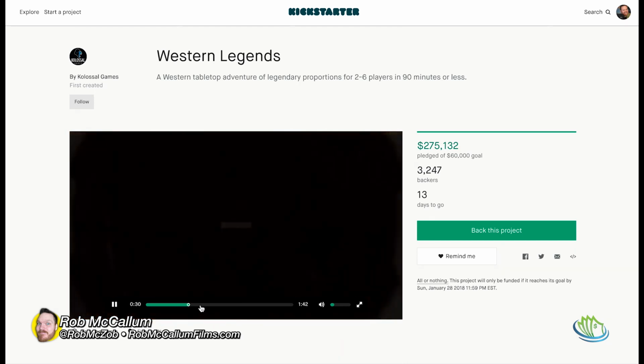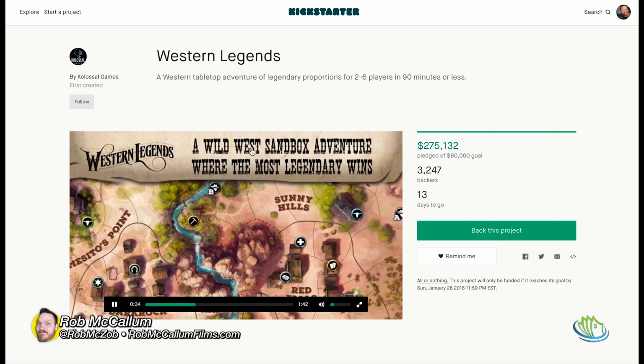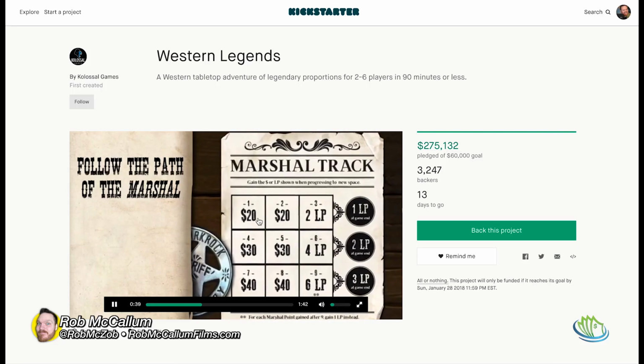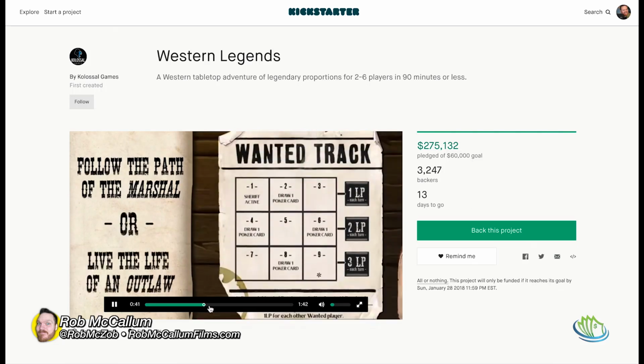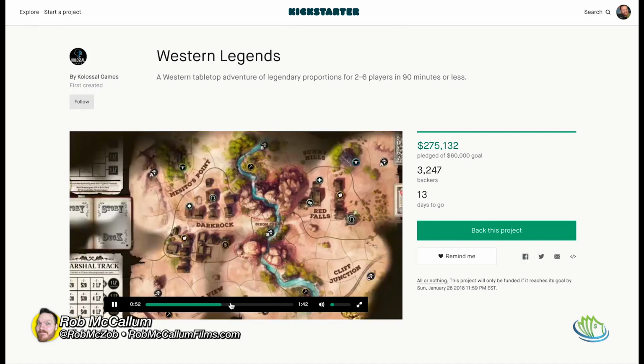Really good cover art there for the game. I really like the board. It's a nice top-down, as they say, sandbox adventure. You can play on 2 different sides. You can be on the good guys or the bad guys, so basically an outlaw or the side of the marshal. They got all these different cards that affect the gameplay.